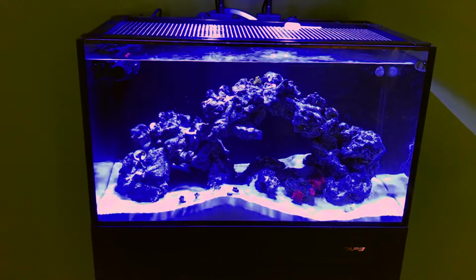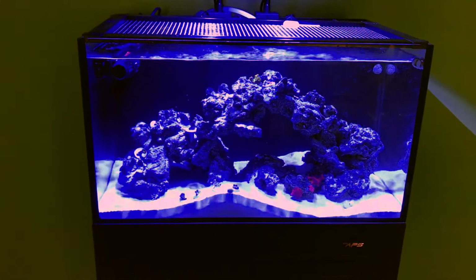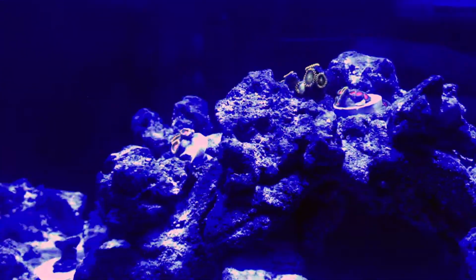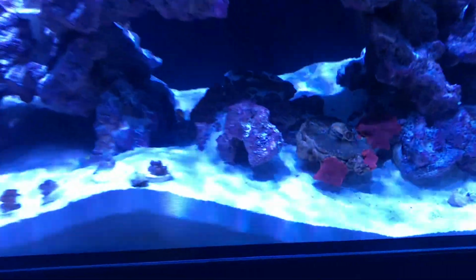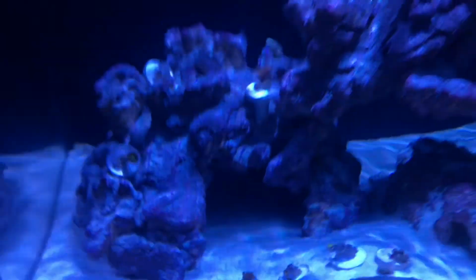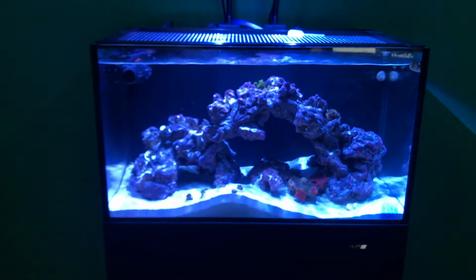But the tank's coming out really nice. Sorry about the color there. I'll try to get you a picture of it without that super blue tint. I put that blue tint there so that I could make these colors pop out a little bit more for the video. Here it is without the blue tint. So now you can see a little bit more. Not too much more, a little bit. But it's coming out real nice.